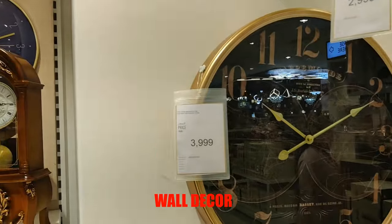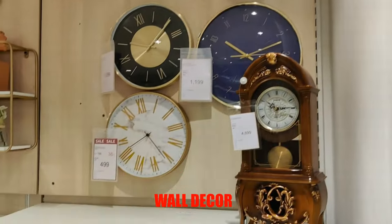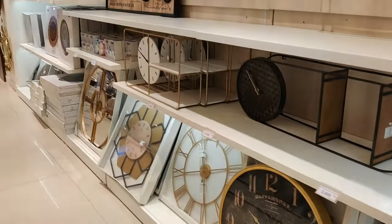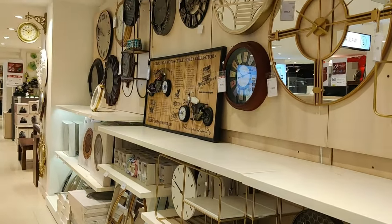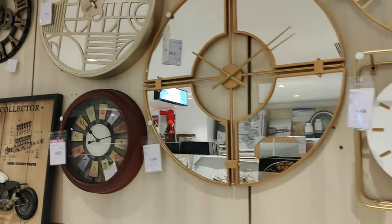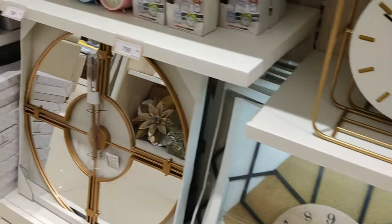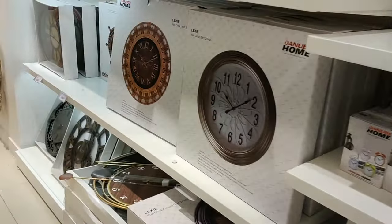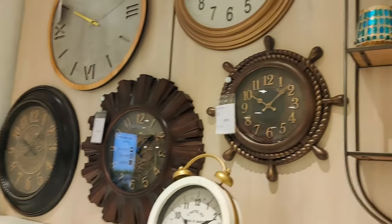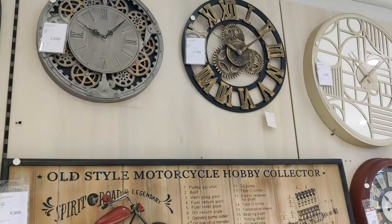In the wall decor section, we saw clocks, mirrors, wall arts, wall accents, photo frames, and other items. The finish of the artifact varied from metal, MDF, glass, aluminium, tempered glass, and plastic. Price of the clocks was in the range from INR 2000 to INR 10,000.